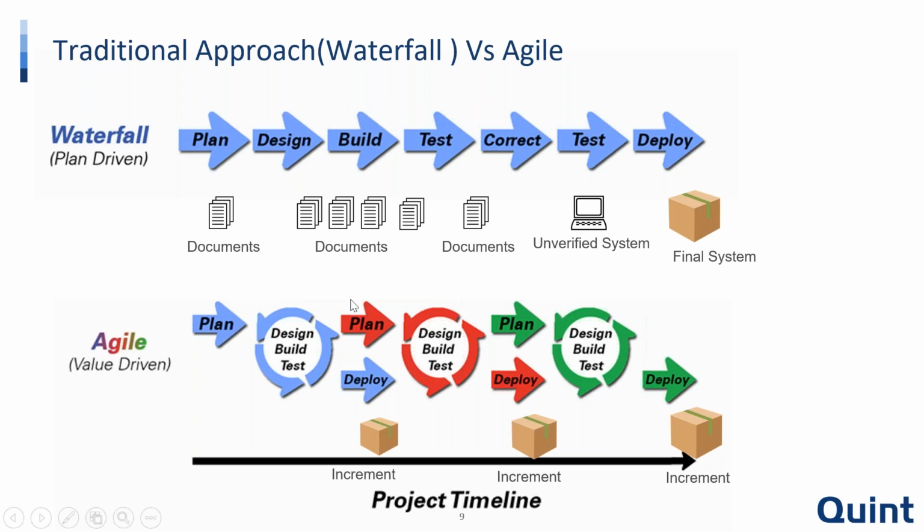So that's where, as you can see here, the customer gets to see the final system towards the end in the waterfall. Whereas in agile, we are able to deliver an incremental model over a period of time, and at the same time, while we are doing iterations and getting increments at the end of each iteration, we also have an opportunity to adapt, where we are able to change the project requirements as per the priority of the customers, and also learn from the mistakes we have made in the previous iterations and move forward.